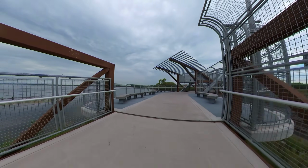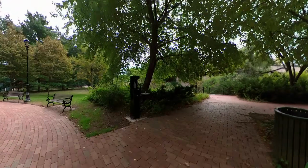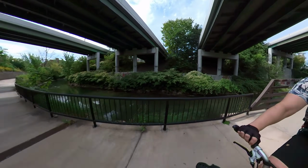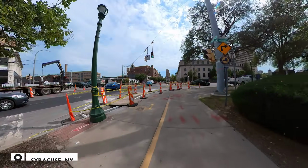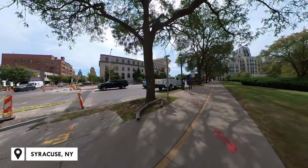As I rode along the shores of Onondaga Lake with a busy highway next to me, it became very apparent that I was heading straight into a big city. Syracuse was up ahead. I was apprehensive about riding through Syracuse, as North American cities are not known for their cycling infrastructure, but I shouldn't have worried. Syracuse turned out to be very easy to navigate.